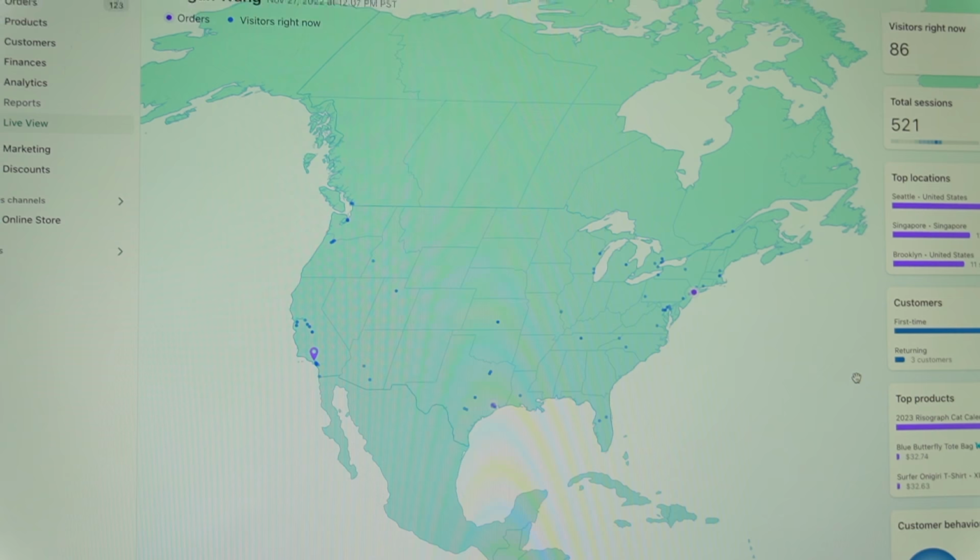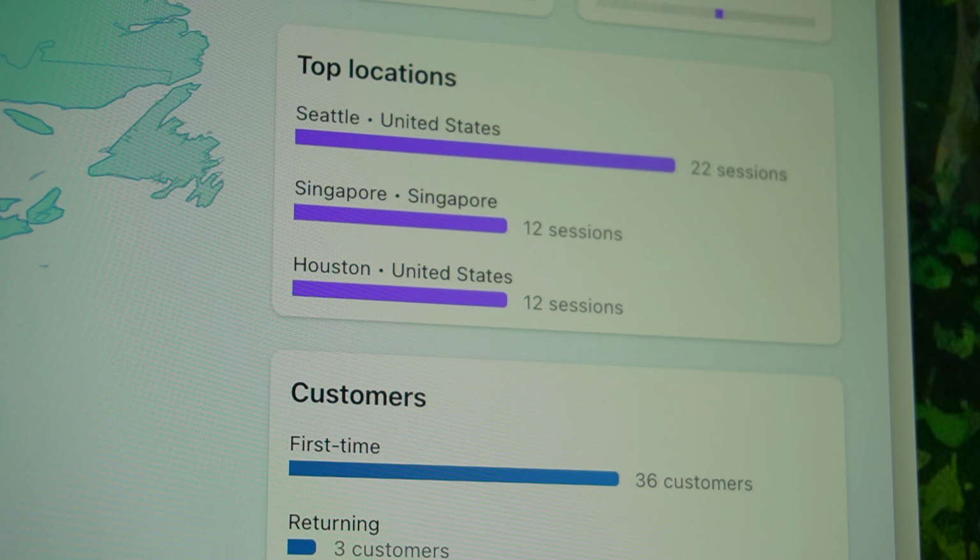Look at all the little dots. Wow, shout out Seattle. Okay, shop's live. I posted this on Instagram. I should probably put this on my story too.